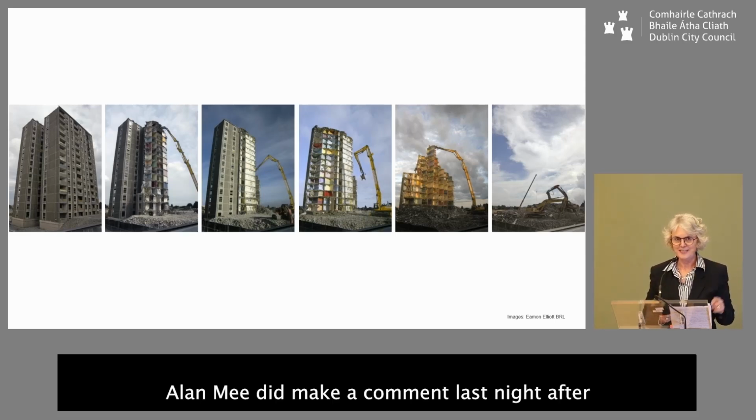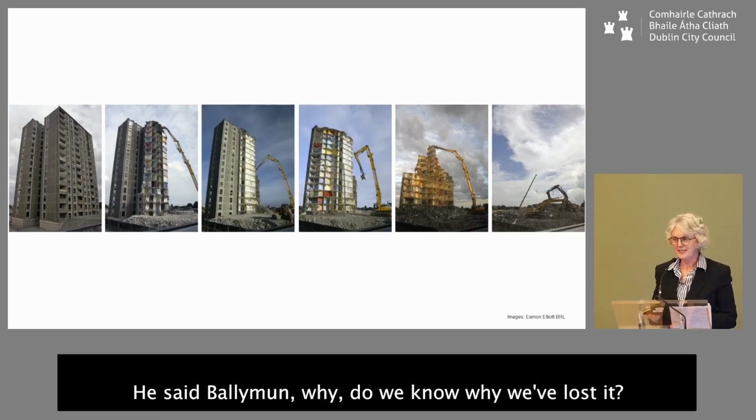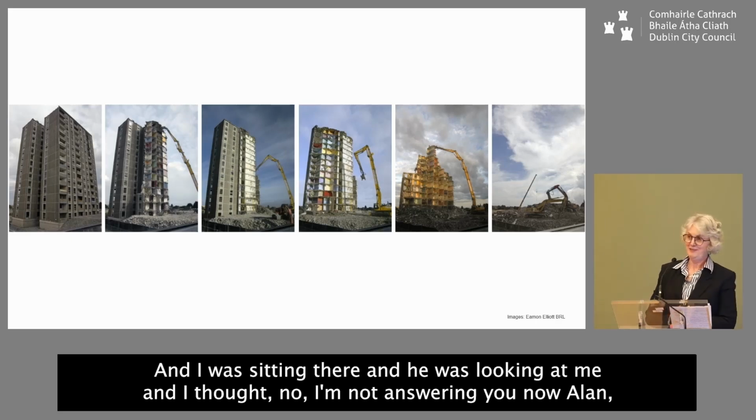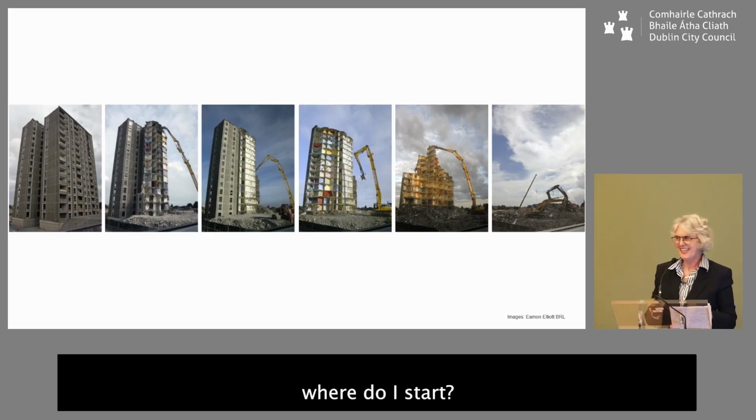Alan Mee did make a comment last night after Susan's talk. He said, Ballymun, why do we know why we've lost it? Why we lost those blocks? And I was sitting there and he was looking at me and I thought, no, I'm not answering you now, Alan. Where do I start?